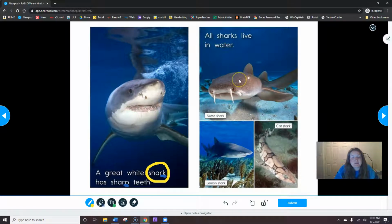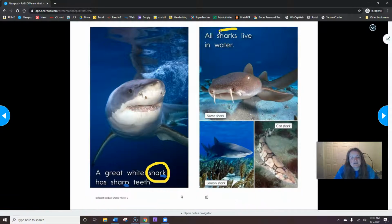Now on the last page, we have a lot of circling the word sharks to do. Ready? All sharks live in water. Find the word sharks.